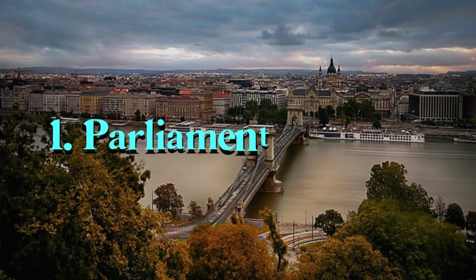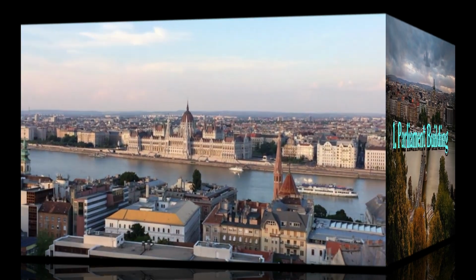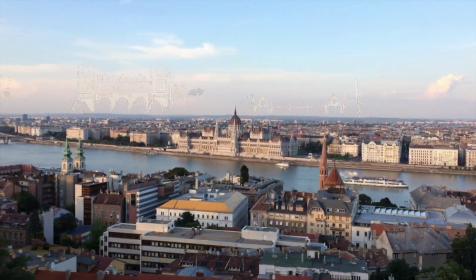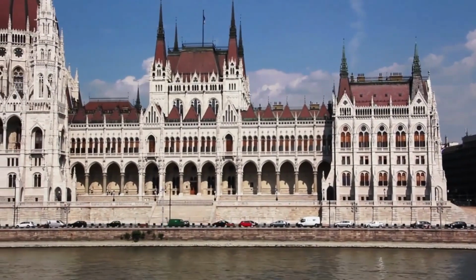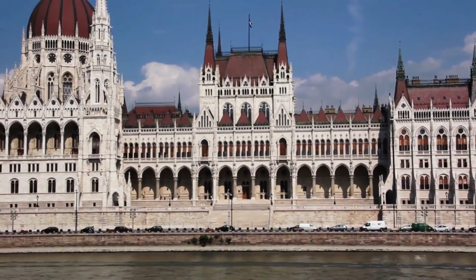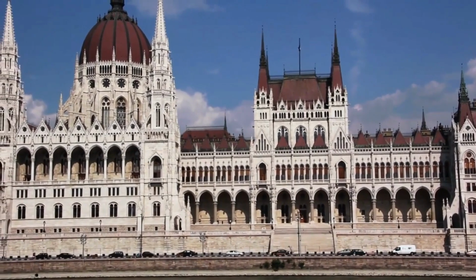Number 1. Parliament Building. The Hungarian Parliament Building, which was designed and built in the Gothic Revival style, is one of the largest buildings in Hungary, and is home to hundreds of parliamentary offices. Although the impressive building looks fantastic from every angle, to see the whole building in its full glory, it is worth viewing it from the other side of the Danube.